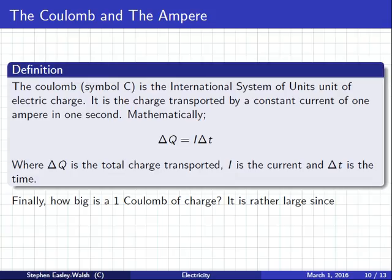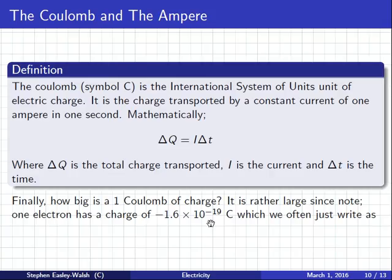So finally, how big is 1 Coulomb? In fact, it's really big. A Coulomb of charge is a lot of charge. Really, really big. Because, for example, an electron has this much charge: minus, because it's negative, 1.6 times 10 to the minus 19 coulombs. So a coulomb is a really, really big unit because an electron has this much charge. And of course a proton would have the same charge except with a plus instead of a minus.